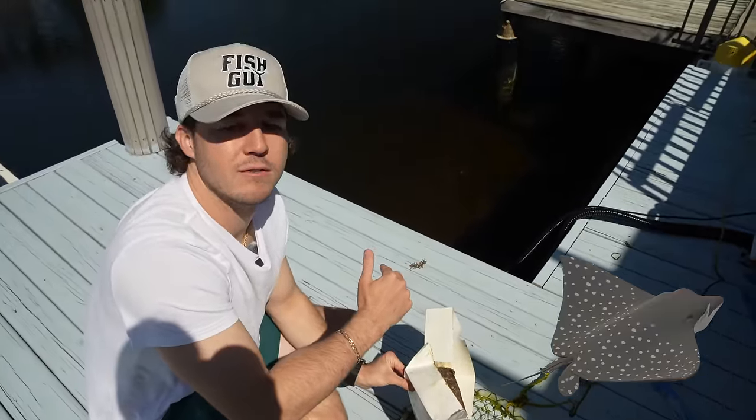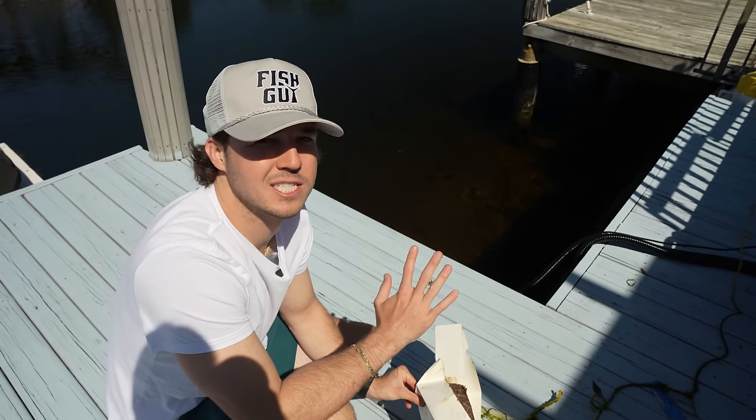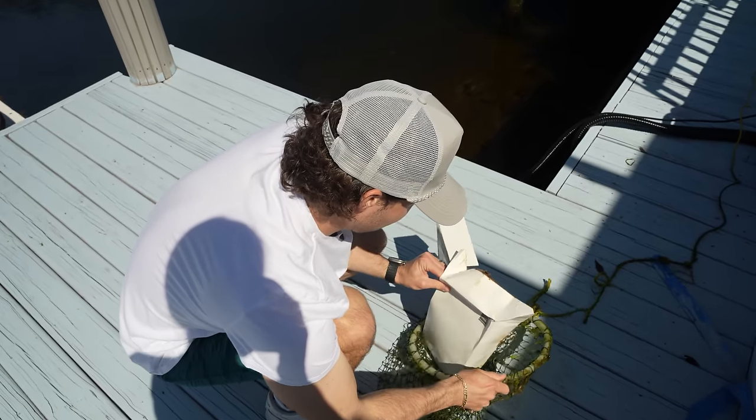We could get a stingray. I saw my first stingray here in like 2 years. I don't know if I told you guys. Saw it a couple weeks ago. I haven't seen a stingray in literally 2 years. Saw one a couple nights ago, which was epic. That's a good sign. May get one for the pond here.